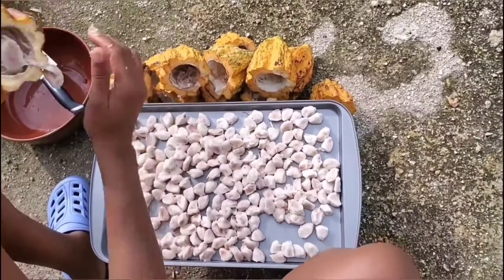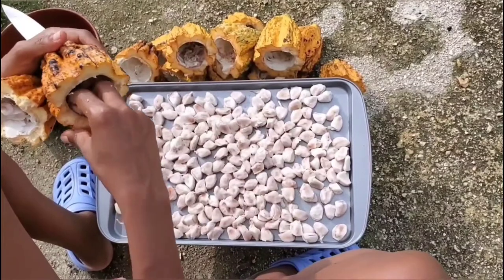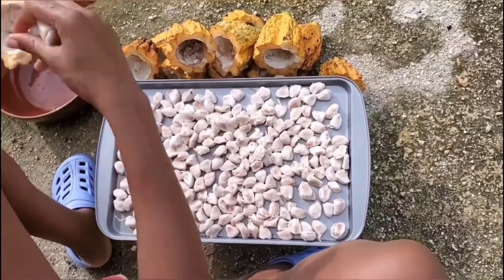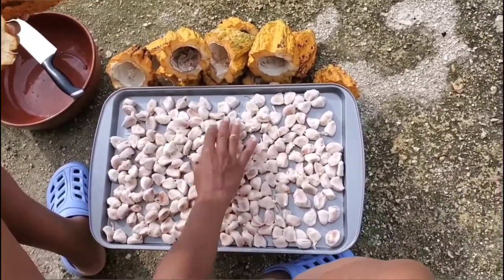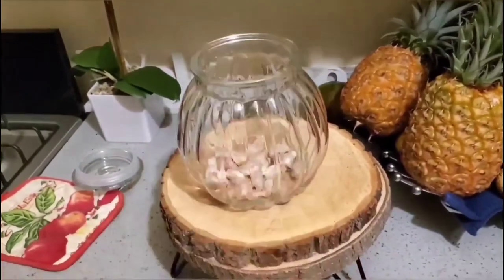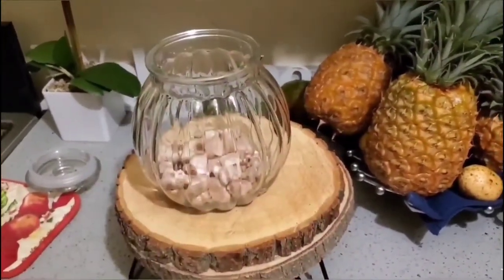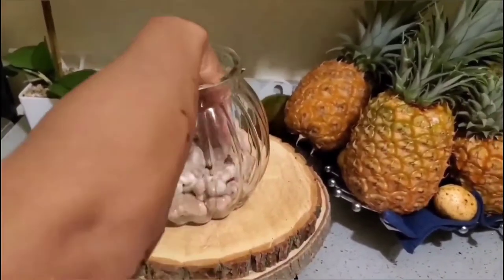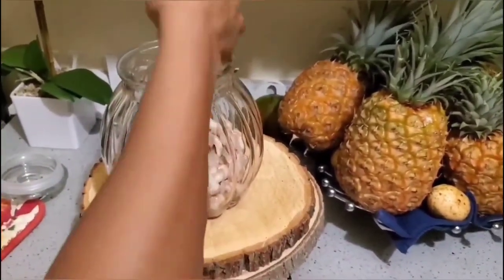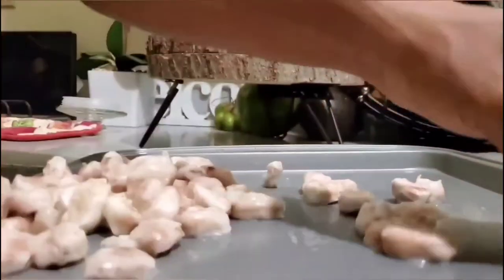So we're back to breaking our cacao plants, putting them on our tray, and that is step number one. As you can see, our cacao beans have a white, slimy texture on the outside. And here we're just going to put it into a glass container with an airtight lid on top in order for it to ferment. We're going to allow this to ferment for approximately 7 days.